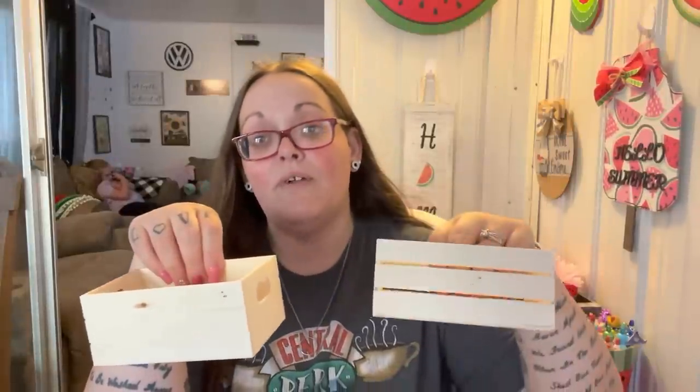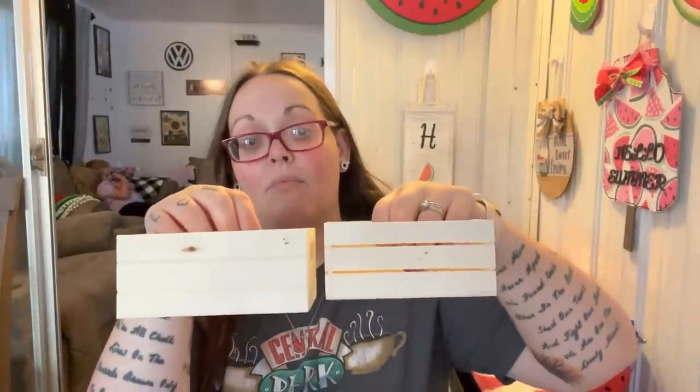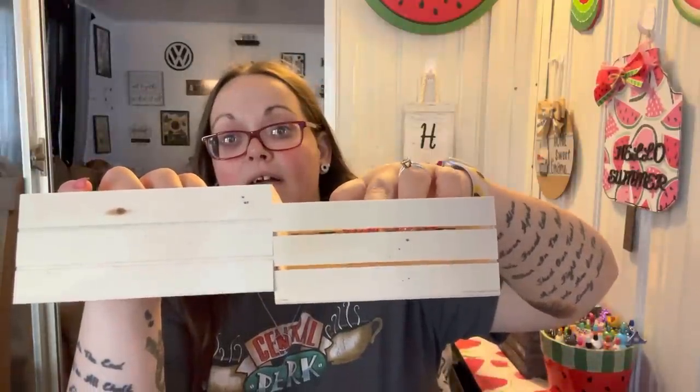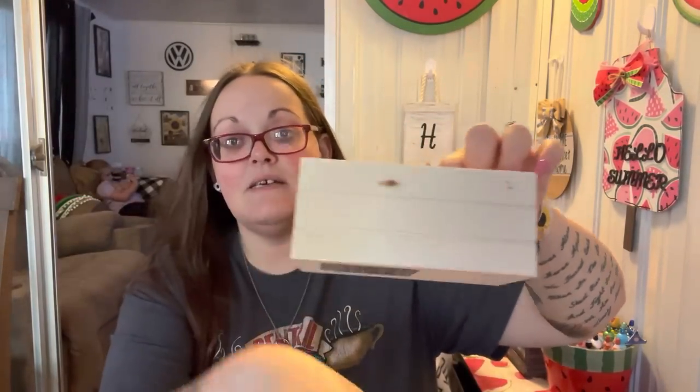And I'm gonna make one for Deborah, but I just realized I bought the wrong box. If you can see how there's like holes right here. I'll still keep this one in my crafting stash, but I need one without the holes, without the slits. So I need this for a DIY, and I will show you guys once I'm done.